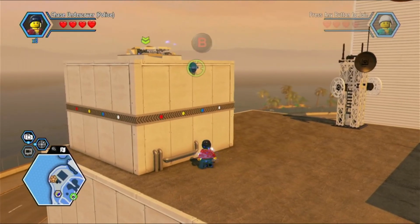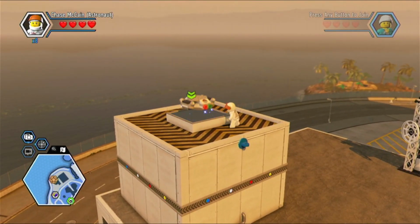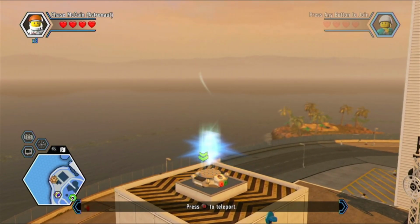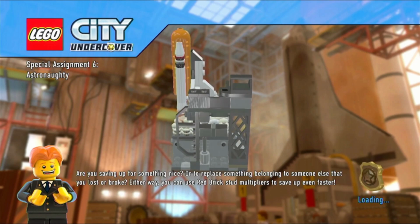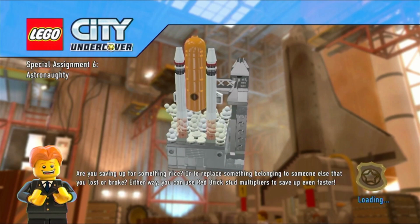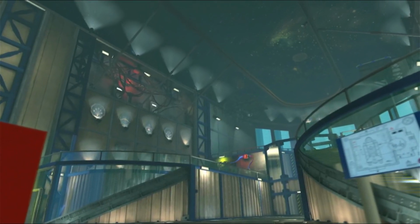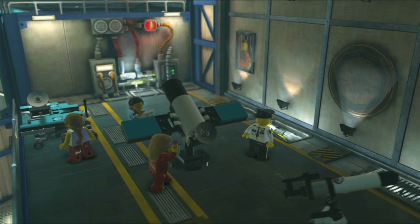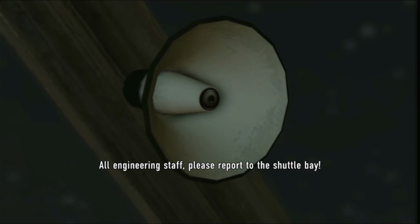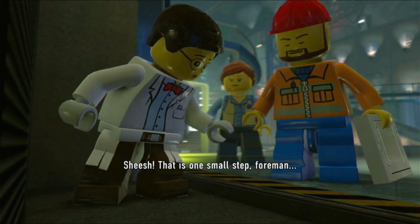Right, I need this one. Zip line up and change to the astronaut. I'm assuming the astronaut needs to do this bit. That is quite impressive, actually. So the astronaut actually gets to use certain teleportation pads as well as unlocking certain crates. I'm assuming that's his specific character ability. One small step, foreman.